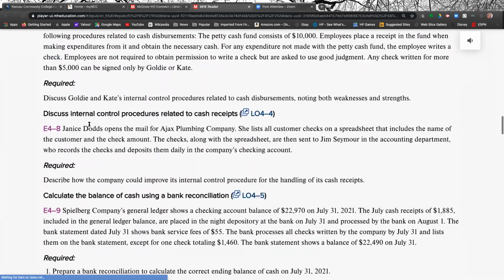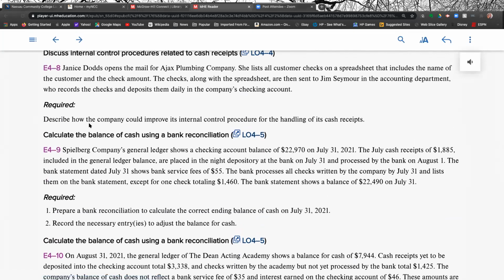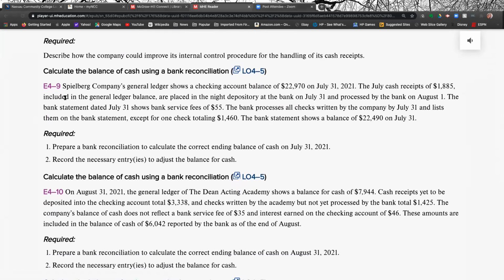Right. And it's a simple one. These things can get very complicated, and we just want to make it as simple as possible. So here's the problem. Exercise 9.